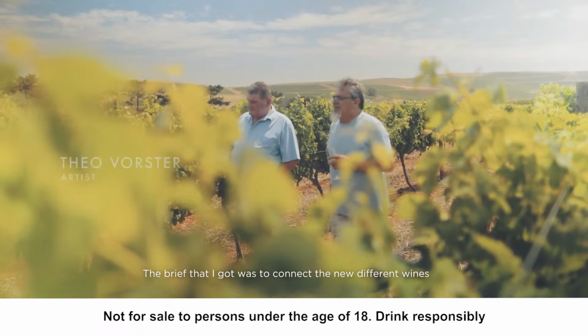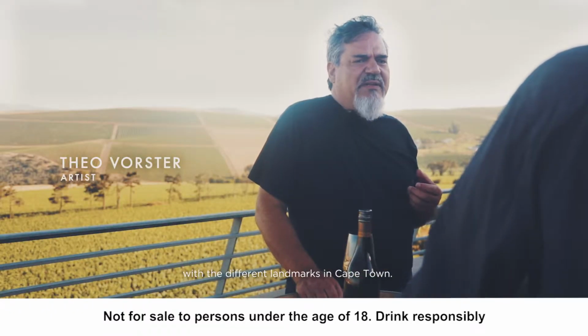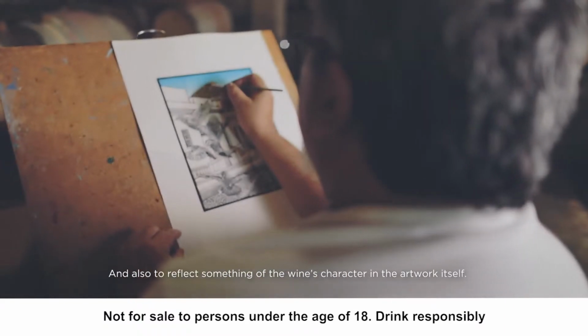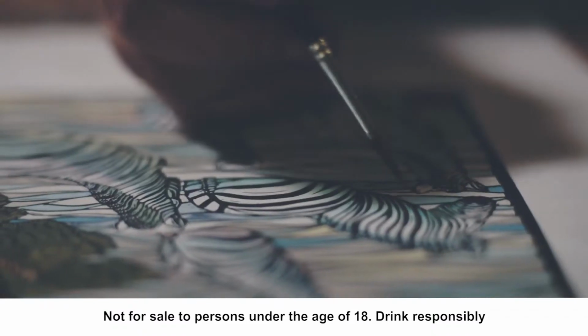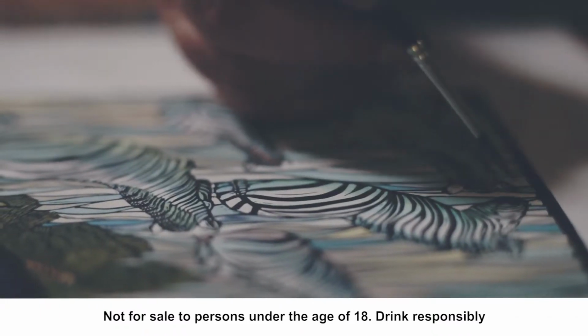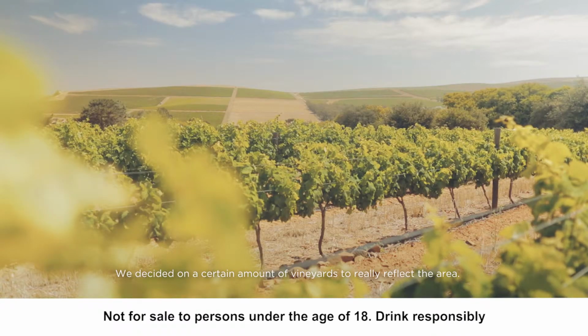The brief that I got was to connect up the different wines with different landmarks in Cape Town, and to also reflect something of the wine's character in the artwork itself. We decided on a certain amount of vineyards to really reflect the area.